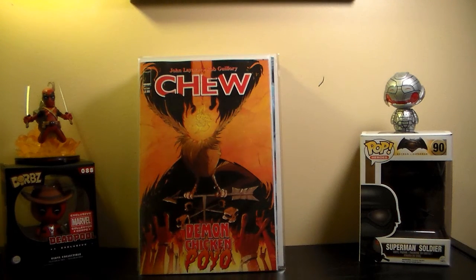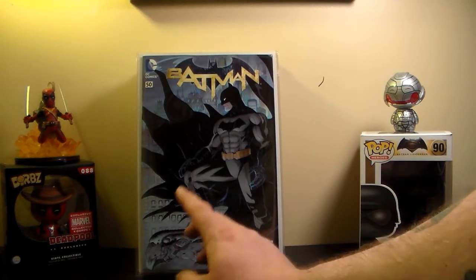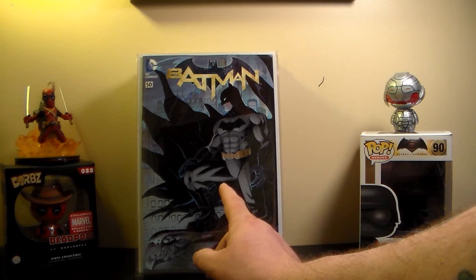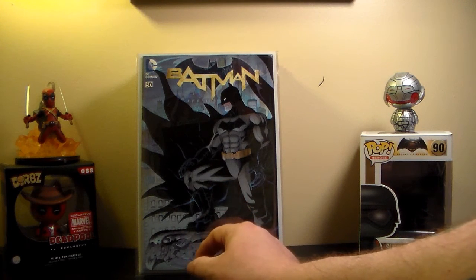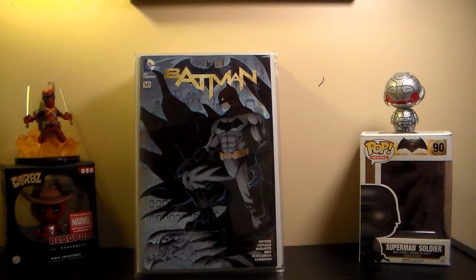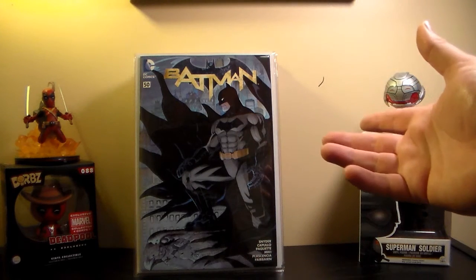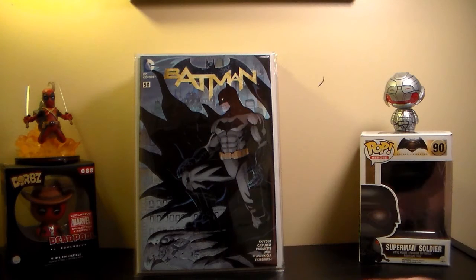This is from the Comic-Con box, the Wizard World Comic-Con box, which I'm very happy to get. I was so happy when I opened the box up. I have an unboxing video for that too. I'm going to do it separately. But yeah, Batman number 50. I can't remember where this cover was for. It wasn't for the Comic-Con box, I don't believe, but it's the homage cover to the second printing, I think, of the first book in the Hush storyline. I can't remember the number.